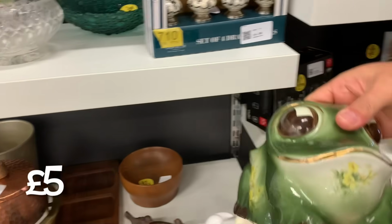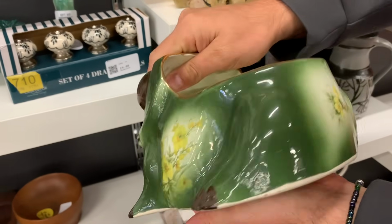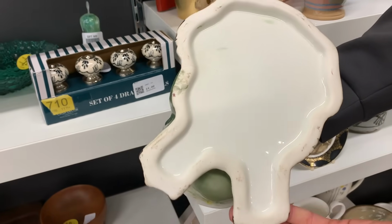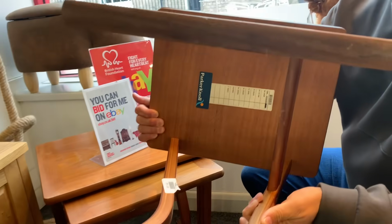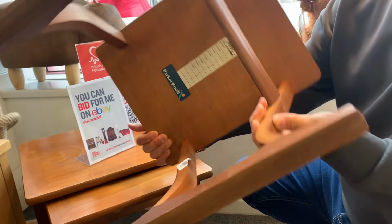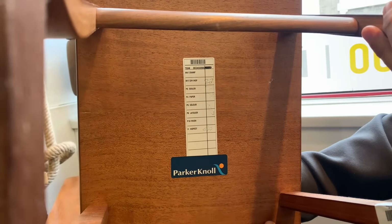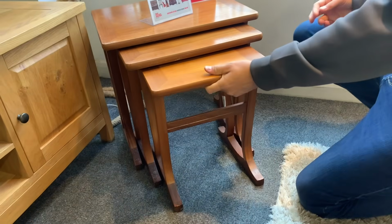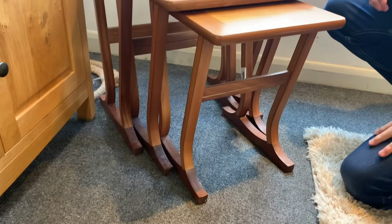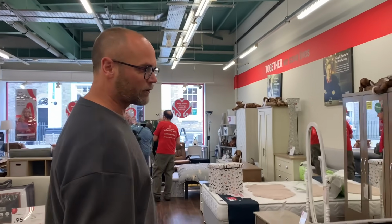Look at this frog. That's so retro. I don't know whether I love it or hate it. With the flowers and the gaudy decoration. Yeah, I don't know. It's a nice little set of tables. Parker Knoll. Probably not overly old, but maybe they might even have the date of manufacture on the bottom. Maybe they haven't actually, but yeah. The logo looks quite modern. Just a nice shape, very usable, practical. Yeah, nice unusual shape of the legs. Quite elegant. Okay, so everything just seems a little too expensive in here for us today.